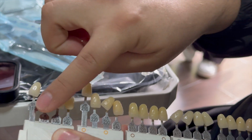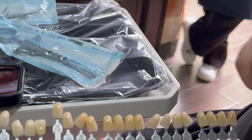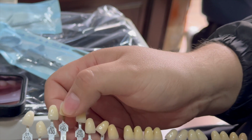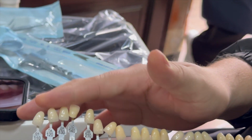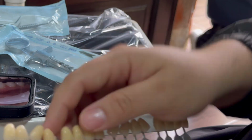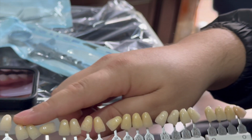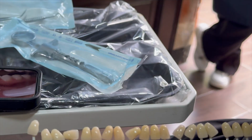We try at least to get on this area right here. All right. Some people get here, some people get here, and some people get here. Canines normally are in these ranges. Sometimes they do get here, but it's very hard for canines.